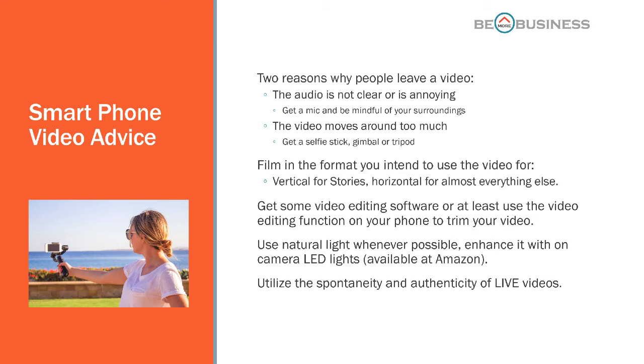One other tip that I have when it comes to smartphones is to use the live aspect of your smartphone. Your smartphone allows you to be completely spontaneous and authentic in the way that you communicate with your consumer. So take advantage of that. Download whatever you need to create live feeds. Most social platforms come with the capability to do that directly from your phone, directly from the app that they support. So Facebook tends to be the one we think about the most. You can do a live video straight from your business page right out to your audience.